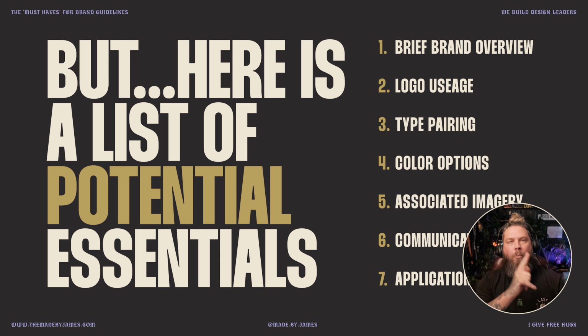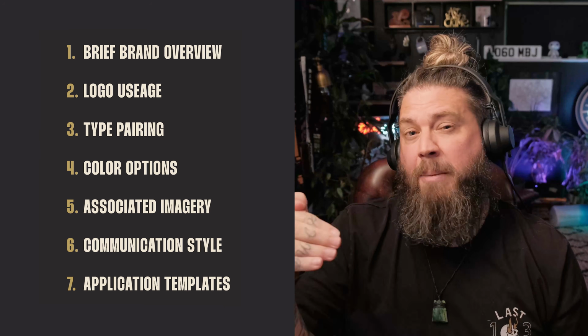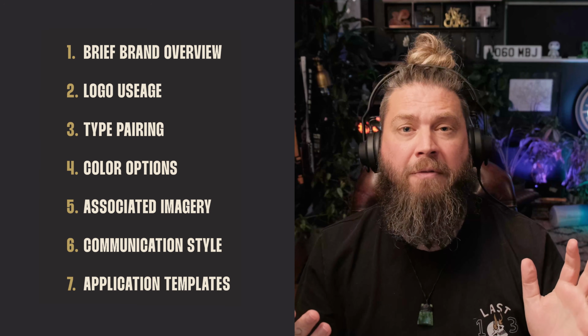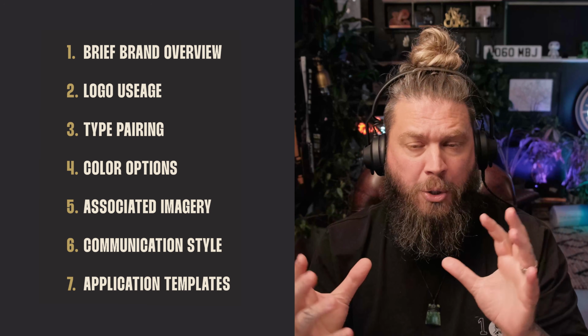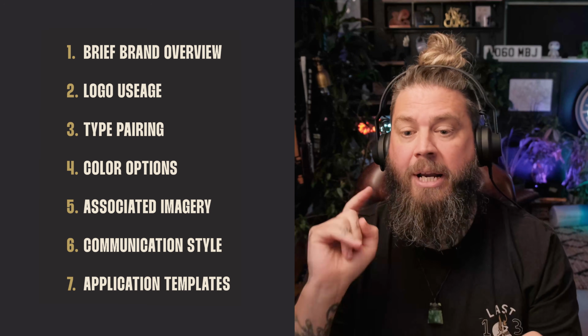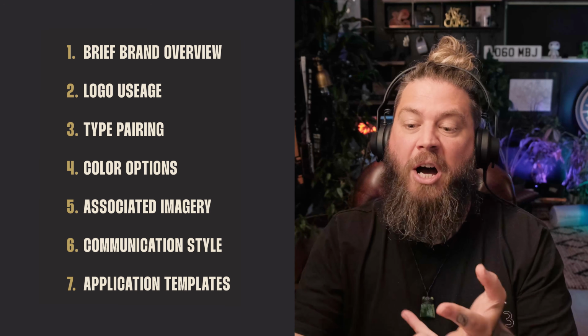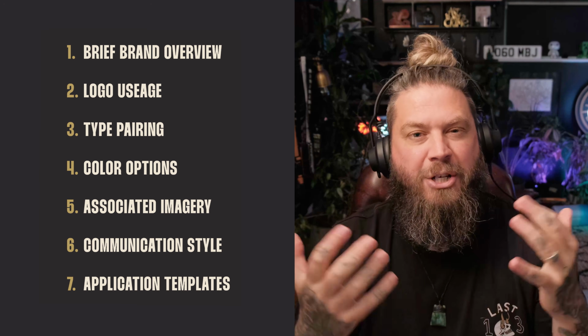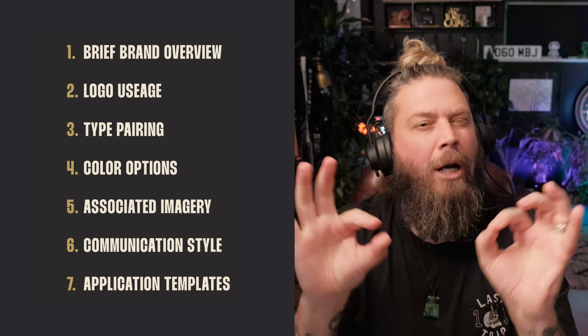So, with all that aside, if I was telling any designer, or I had to put a certain set of things that were absolutely essential within a brand guidelines doc, again, depending on deliverables, depending on all the things we've talked about, these are some of the things that I would want to put in there. So number one, a brief brand overview. Number two, the logo and the logo usage variations. Number three, type pairing. Number four, the color options. Number five, the associated imagery. Number six, the communication style. And number seven, the application templates, like how it's going to be executed. So let's go through these in a little bit more detail individually.